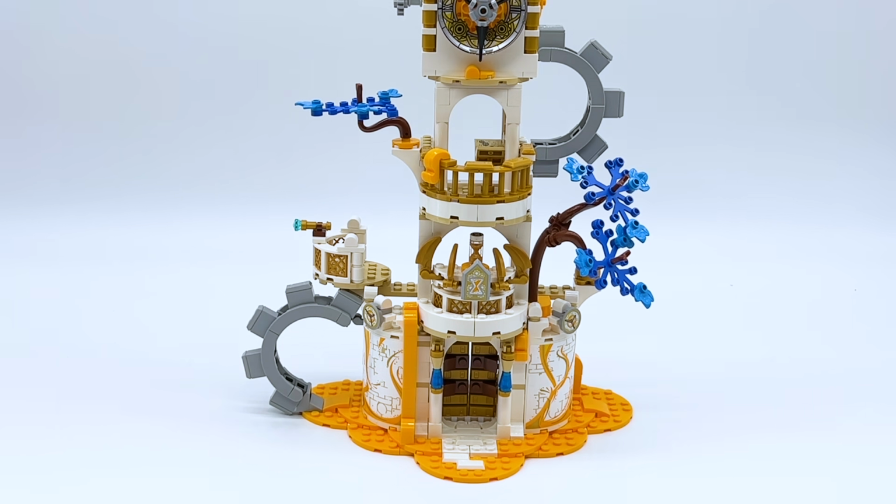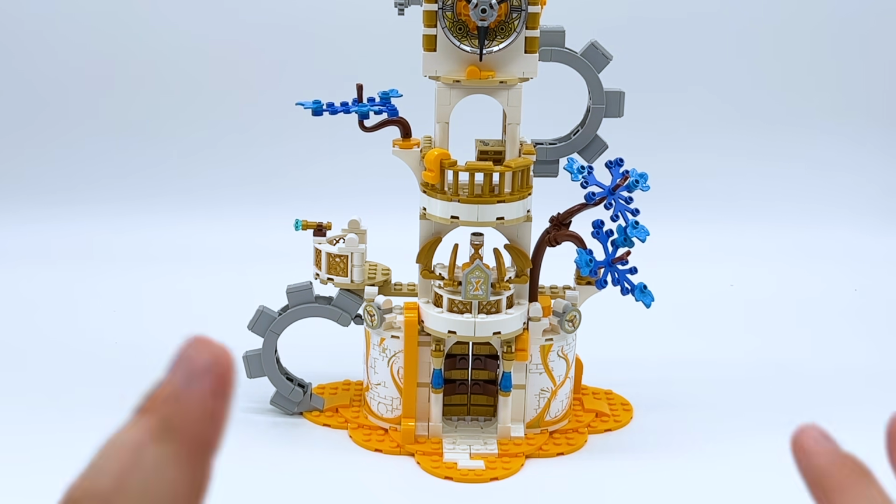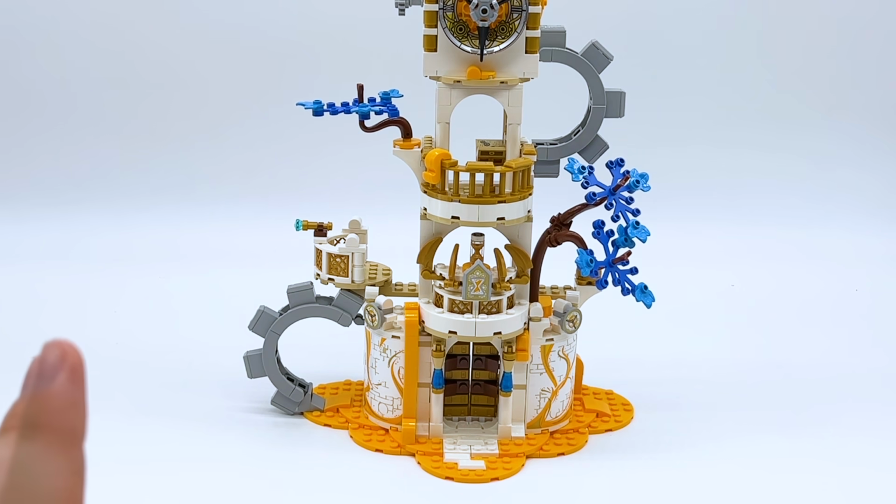However, of course, this is not the only build in this set. There is an alternate build, and we will take a look at that in just a moment. First though, I want to take a look at the side builds in the set, then I'll take the set apart and rebuild it and show you what the alternate version of this set looks like. And then after that, we'll have an up-close look at the minifigures in this set.